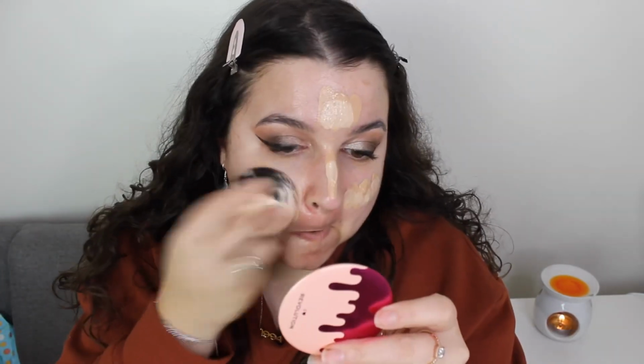Okay, are we ready to test this bad boy out? I've mixed 2 foundations together because I just can't find my perfect shade at the moment. I like the sponge. I am a big lover of this sponge, I am telling you, I'm finding more and more affordable sponges. Let's put some bronzer on, and we're going to use Fawn by Beauty Bay. I haven't used this in a little while, I feel like.